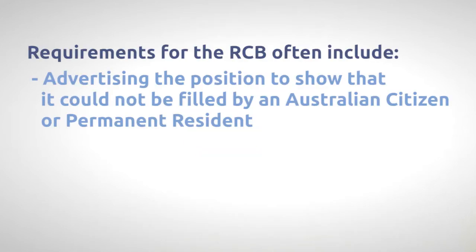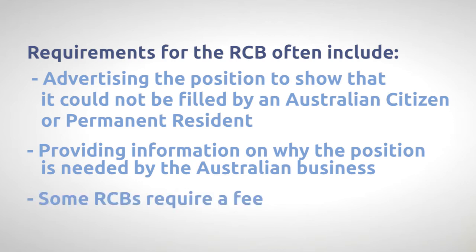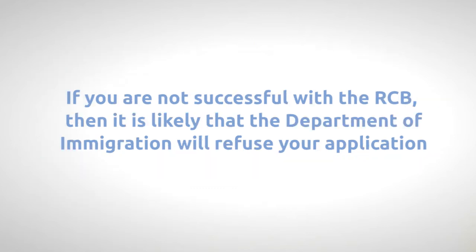Requirements for the RCB often include advertising the position to show that it could not be filled by an Australian citizen or permanent resident, providing information on why the position is needed by the Australian business. Some RCBs require a fee. If you are not successful with the RCB, then it is likely that the Department of Immigration and Border Protection will refuse your nomination application.